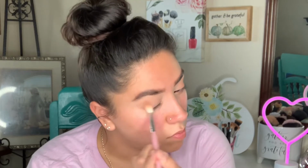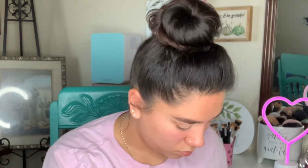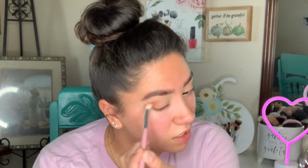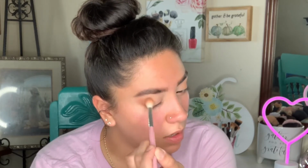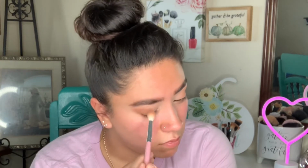And I'm currently using one of my favorite blending brushes from AOA Studios. I literally got this brush in a set of 10 for $1. So super amazing. Highly recommend AOA Studio. Look it up. You're going to love it. They have so many options for brushes and they're all really good.